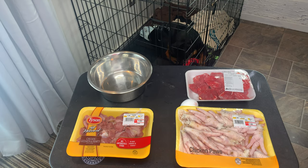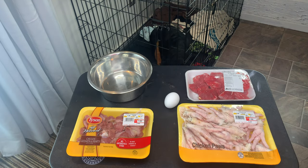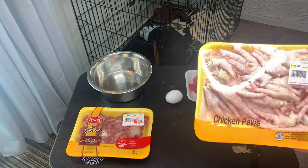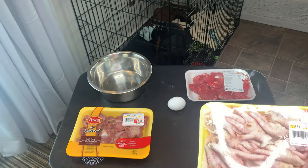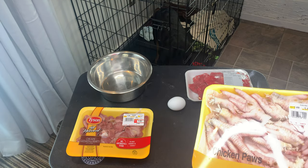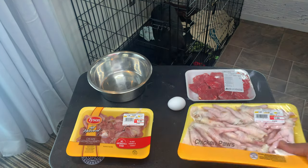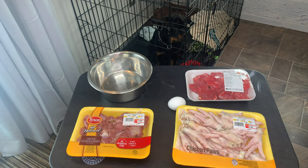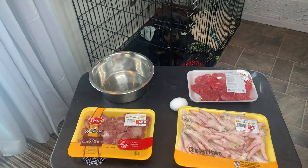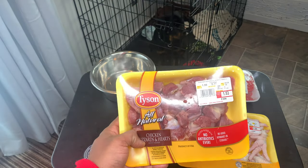So far we got some chicken feet. And look at the price on this. It's not that expensive, guys. You can spend a lot of money on kibbles. You can spend a lot of money on feeding regular raw food. But how I do it, I just find what's cheap. If I'm in ShopRite, whatever food store I'm in, I just try to find what's cheap and what's on sale.